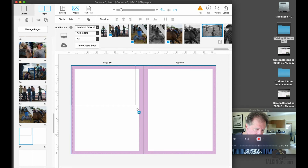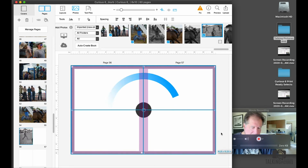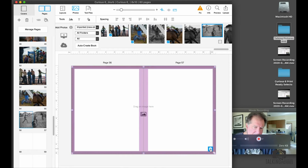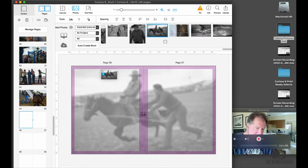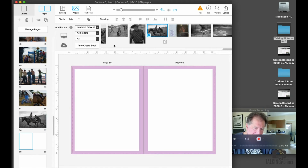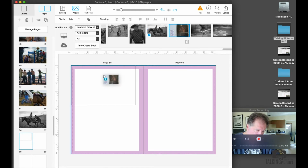This is a nice image, but I'm not sure it's a double truck. I'm not happy with that. I'm going to try this one in here. And I think that just works better on the page. I think the other one might be a nicer image, but I really like how that last one works on the page.